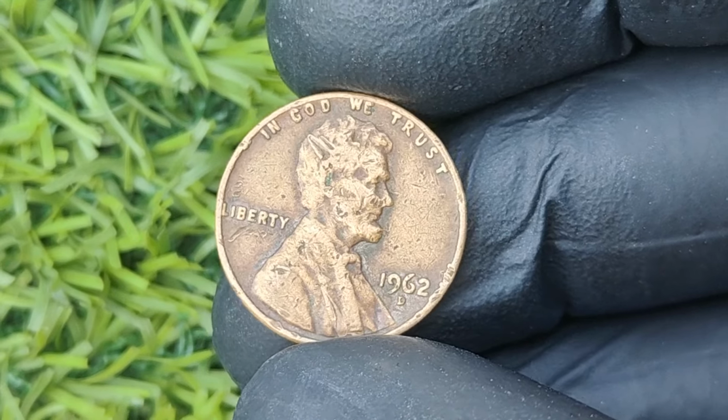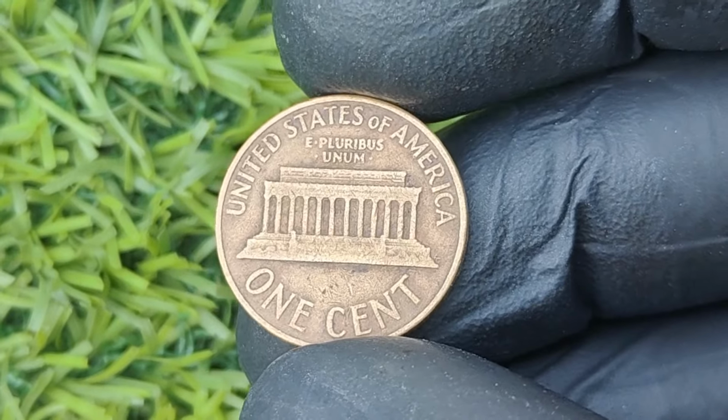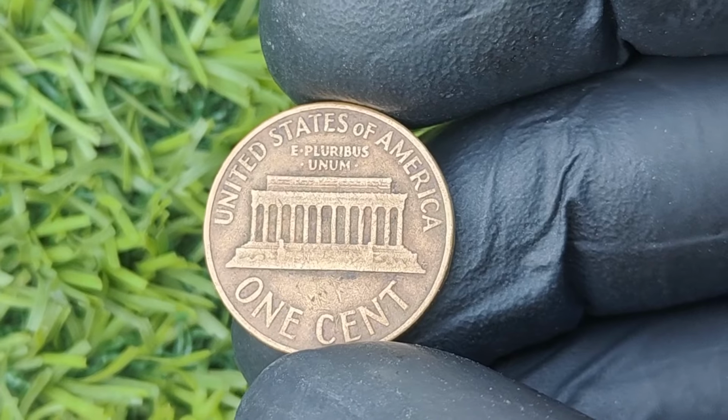That year, over 1.79 billion pennies were made. So how is one of them worth more than a house? Because every so often, the mint makes a mistake, or a change goes unnoticed. That's when a coin goes from common to collectible and from collectible to legendary.